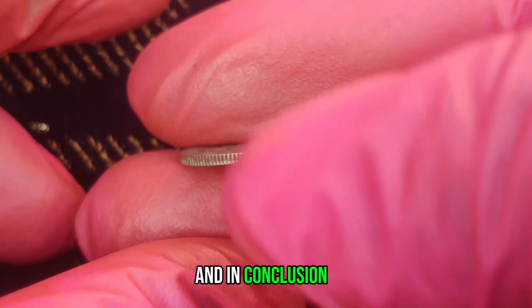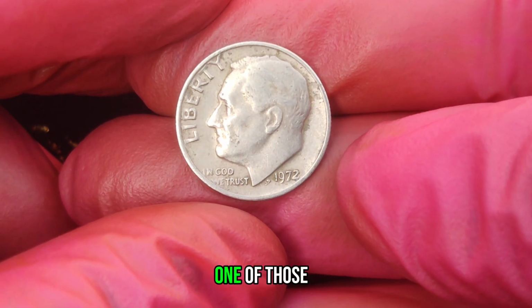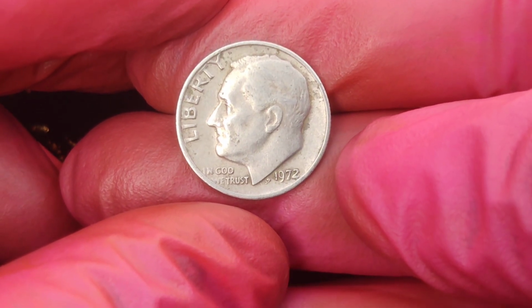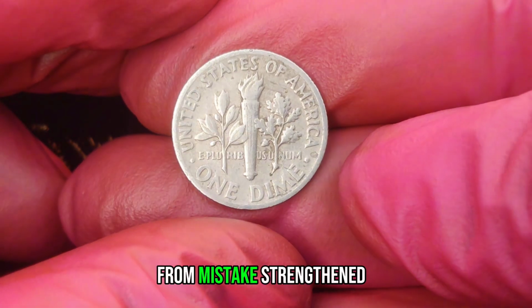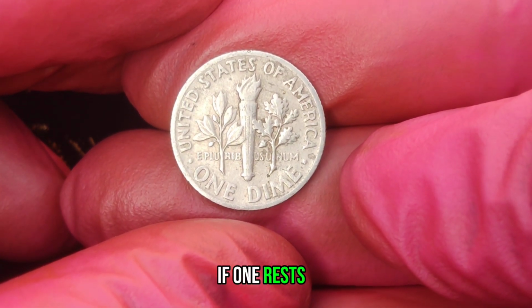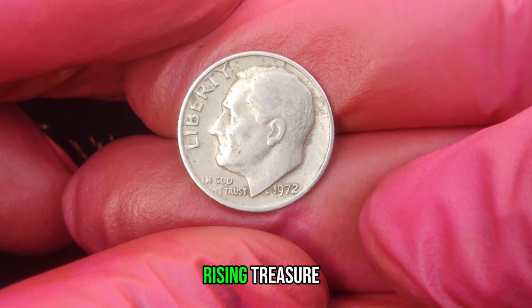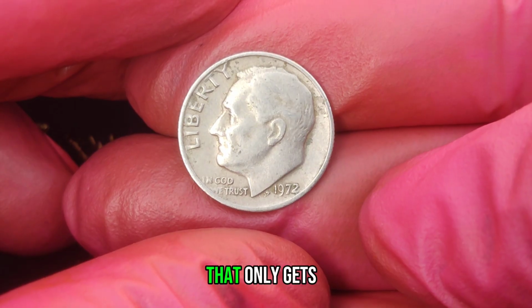And in conclusion, the 1972 with no mint mark Roosevelt dime is one of those rare miracles of minting. A coin born from mistake, strengthened by time, and now treasured like a hidden jewel. If one rests in your hands, you're not just holding an old dime. You're holding a rising treasure with a destiny that only gets brighter.